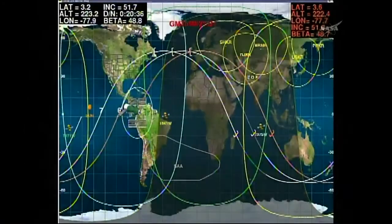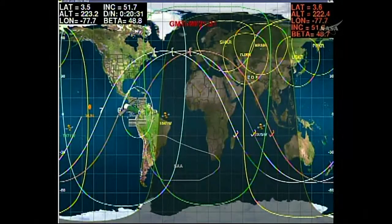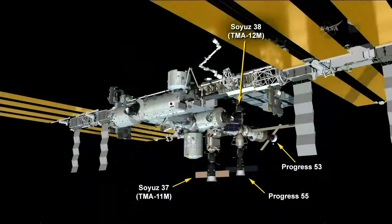This is Mission Control Houston. Just to recap, a picture-perfect day for the ISS Progress 55 resupply vehicle, the unpiloted cargo craft that launched at 10:26 a.m. Central Time, 9:26 p.m. at the Baikonur Cosmodrome in Kazakhstan. A flawless ascent to orbit and a textbook rendezvous executed automatically by the Progress's computers.